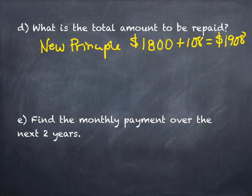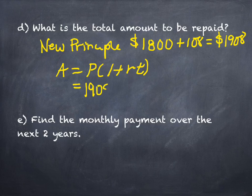Well, again, you've seen a formula for this. This was that original simple interest formula, found the amount that you have to have later. And it looked like this. If that formula looks familiar, say yes. Yes, we've seen that before, right? Now, that P in that formula is the new principal. What is the new principal? 1908. Okay, are you with me? It's a new principal. It's the original 1,800 plus the interest during that time frame.